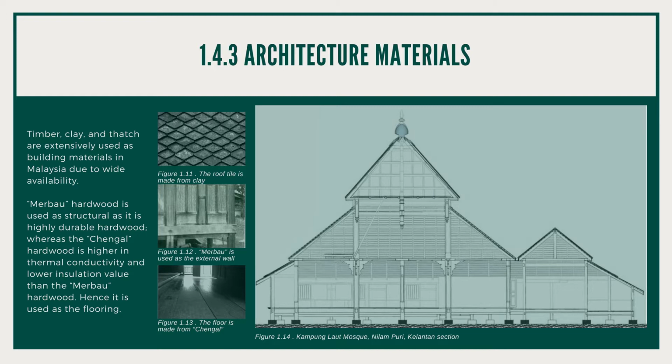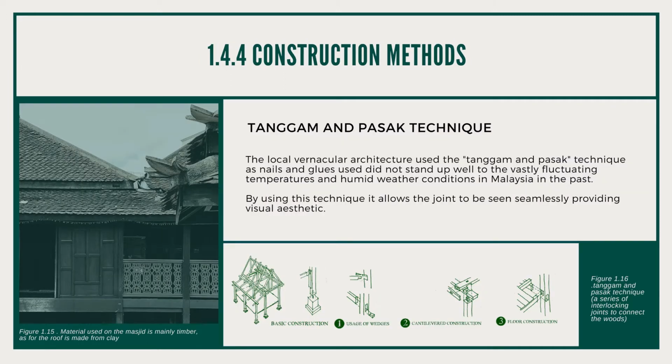Chengal hardwood was mainly used as the floor as it has higher thermal conductivity and lower insulation value, whereas merbau is used as structural columns. The construction method used was the tanggam and pasak technique, where a series of interlocking joints connect the woods. This construction method was widely used locally in the past. One of the reasons this technique is used is because nails and glue did not last in Malaysia's tropical climate.